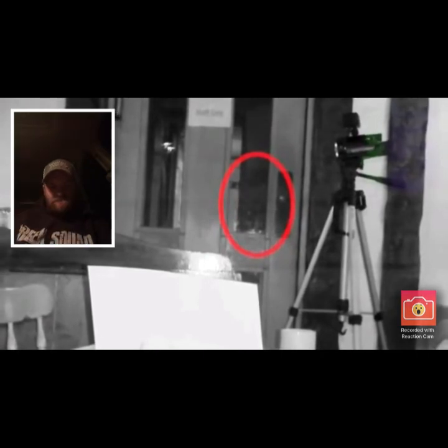A small head about the height of a young child can be seen peeking through the glass windows of one of the restaurant doors. Paranormal investigators K&L believe that they might have captured the spirit of the young boy that guests claim to have seen over the years. But what do you think this small figure could be?